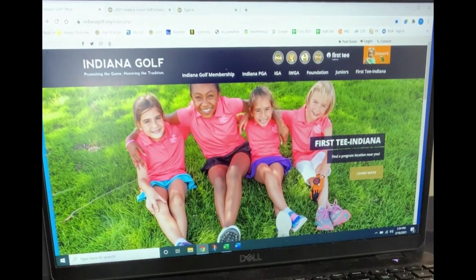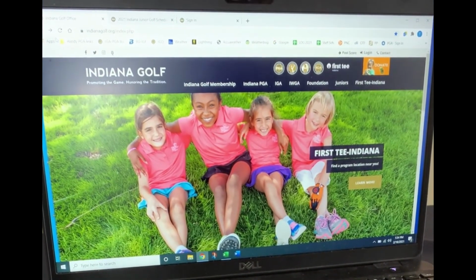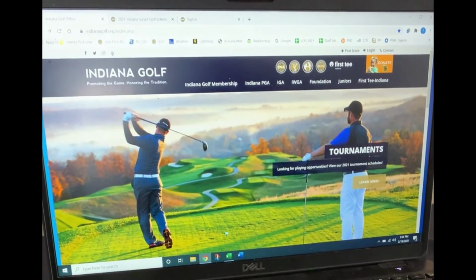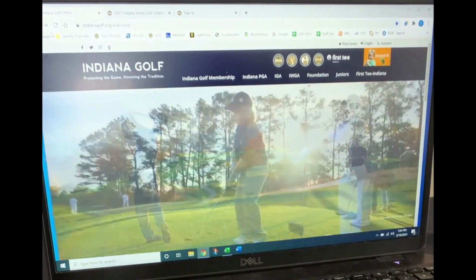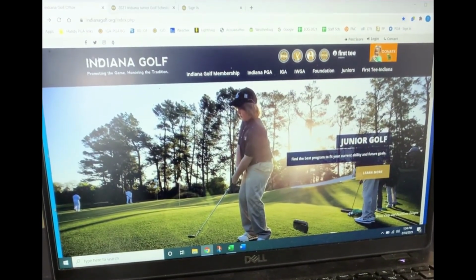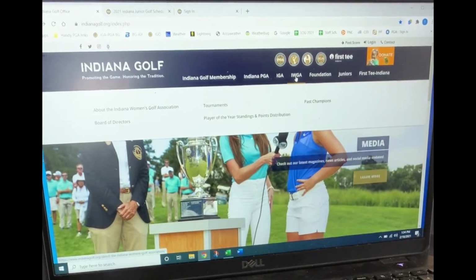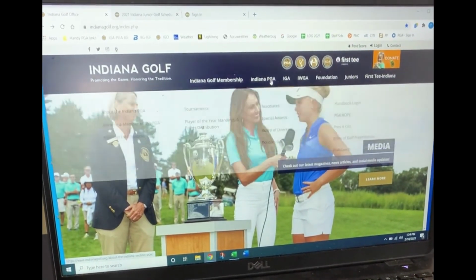Something else I would really like to go over is for those who are new. Maybe you just moved into Indiana, or you're just taking up tournament golf and you've never had a handicap. That is a requirement for all of our events. Of course, if you're an amateur, you need to sign up for a handicap, and to do that it's going to be a little different.